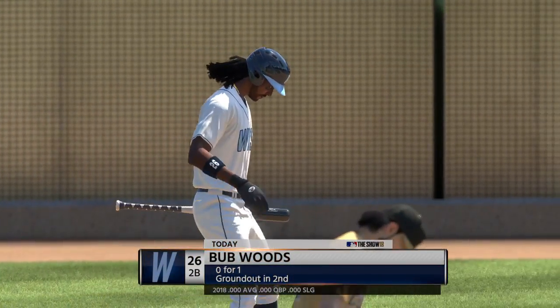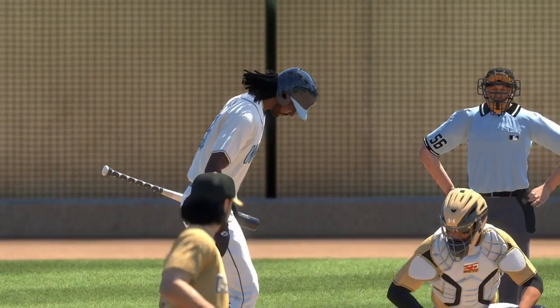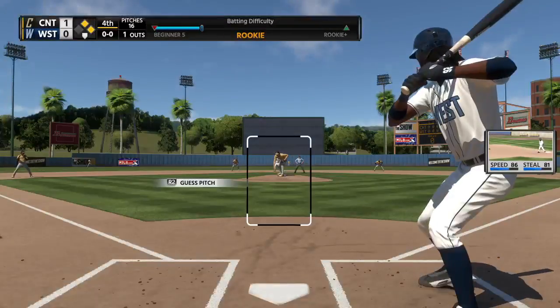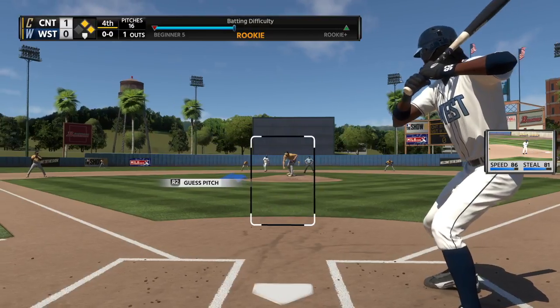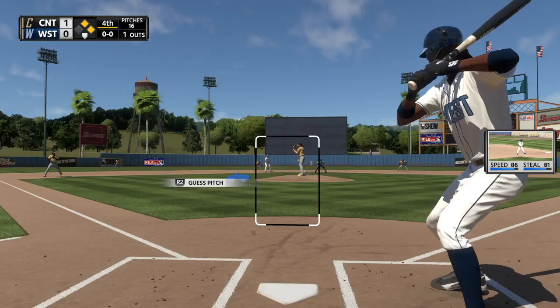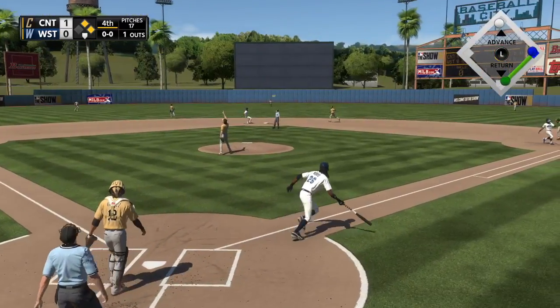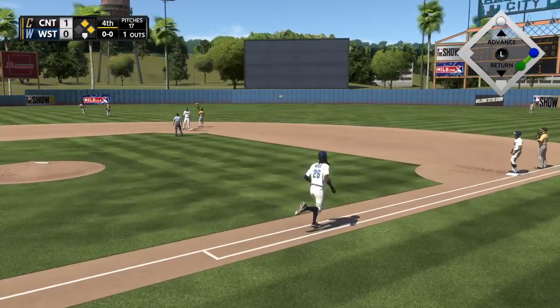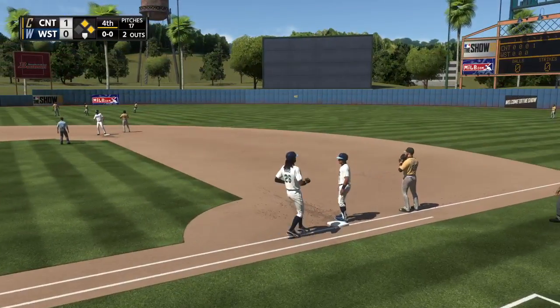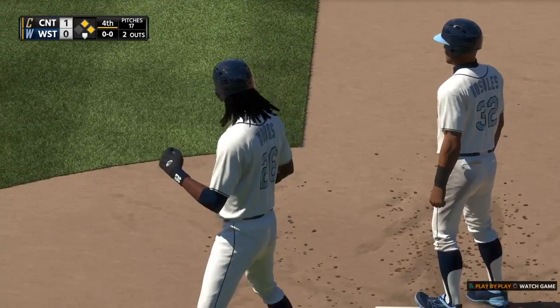Digging in to try it again, Bubba Woods, as he'll look to bring home that tying run from second with a base hit into the outfield. All right, here we go. From the stretch. This is skied into short left center. Herman ranging into the outfield. He hauls it in without any trouble, and there are two away.